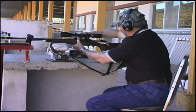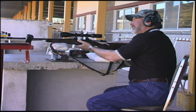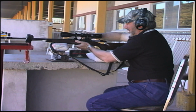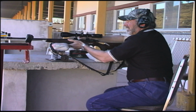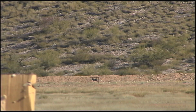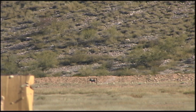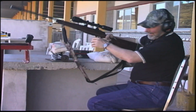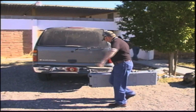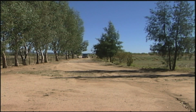Yep. How far is the other one? 385 meters. This 415 yards. 415 yards, huh? Yeah, that's the turkey. Got him. Now it's off to the lodge for a little dinner and a chance to get set for tomorrow's hunt.